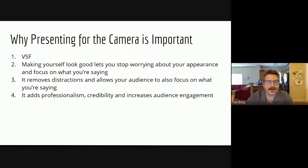So our first point is called VSF. Originally Caleb and I were asked to come up with an intersession offering. And we had several ideas, and then COVID-19 happened. And like everyone else, the best of plans got thrown out, and we had to come up with a new idea. And we received an email from a faculty member, and it really inspired us to come up with this course for presenting for the camera. And I would just like to read this email to you now.